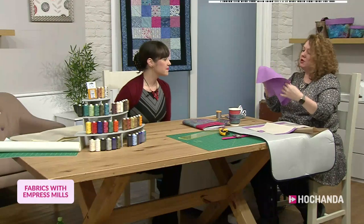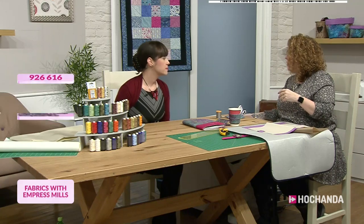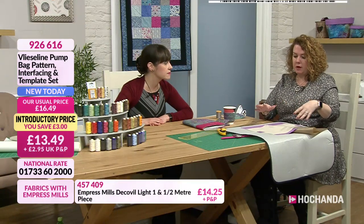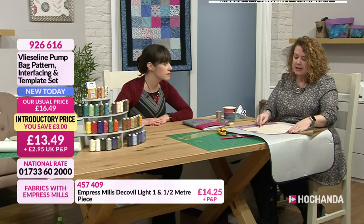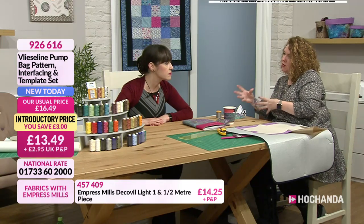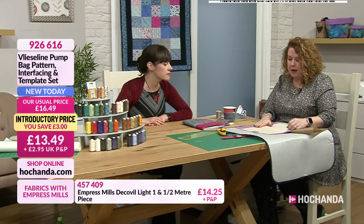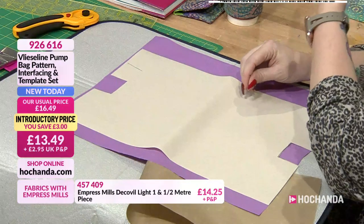Marvellous. Right, the demo. So we're going to just talk a little bit about the Decaville light. A lot of people don't know what it is, what it does, what you can use it for. Now I'm going to show you how to do the base of the pump bag. The pump bag's quite a difficult one to actually demo because once you start it, it's one of those how far do you go without doing the whole bag. It's a very big demo to do. So I've got the base, which I'm going to show you, and then later on we're going to have a look at a couple of other bits you can use with Decaville.